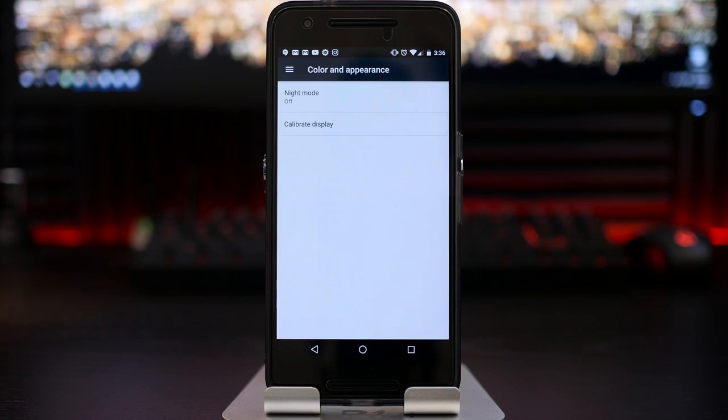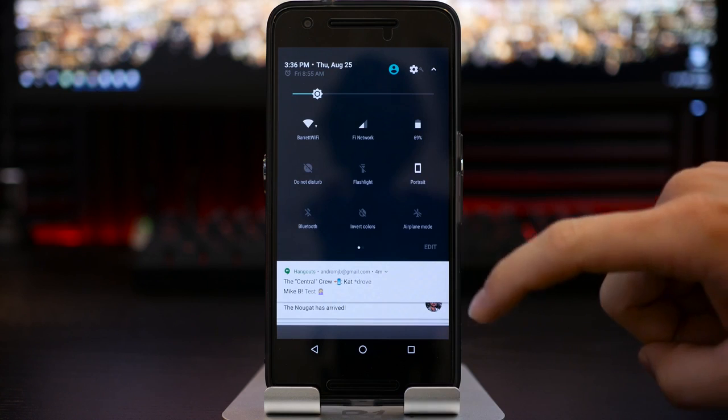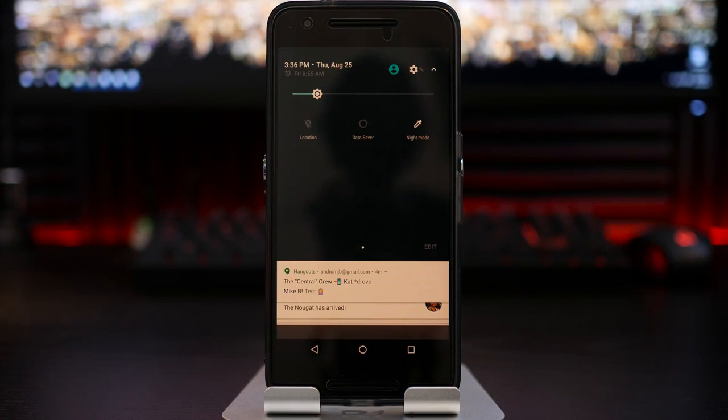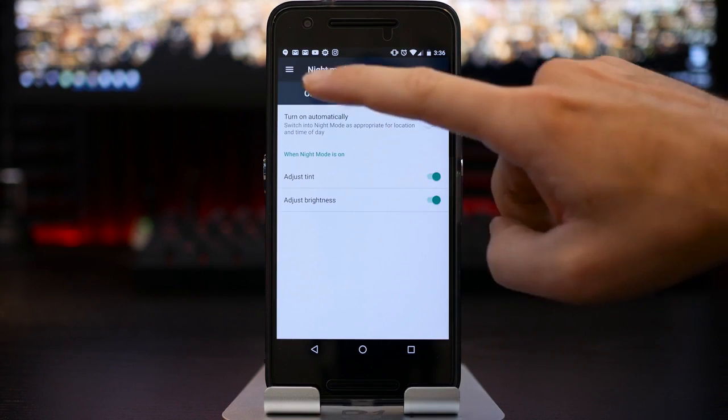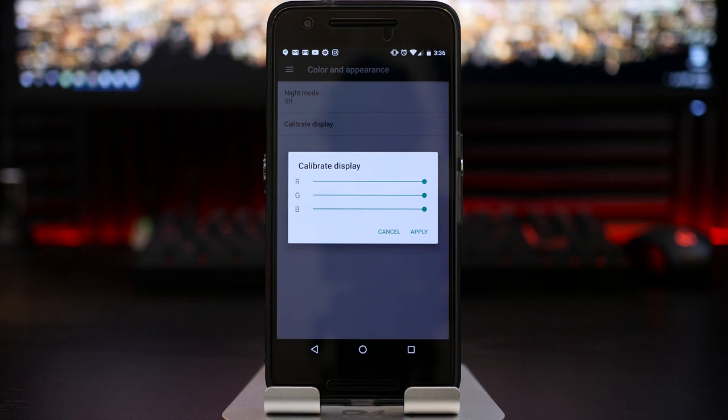So in color and appearance, you can actually enable that night mode toggle, which I discussed earlier. If you swipe down here and you have your night mode toggle enabled, this will make it less harsh on the eyes, with specific calibration modes. You will even be able to go into a calibration mode, so you can actually calibrate your display through your color and appearance system tuner.